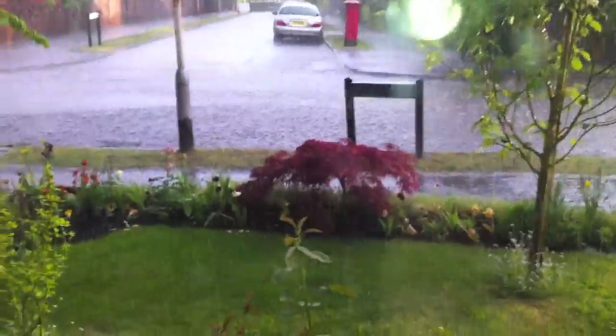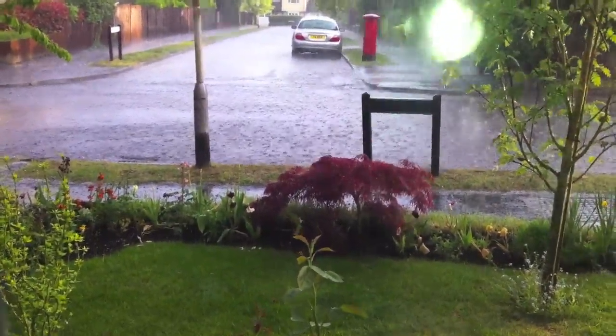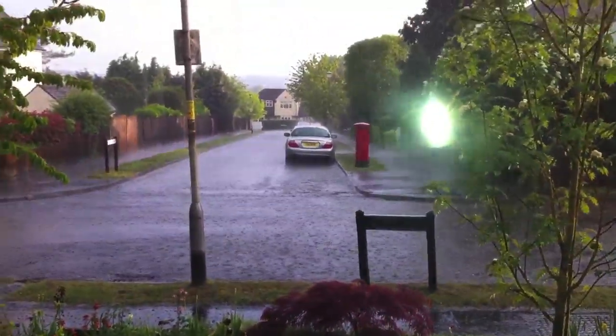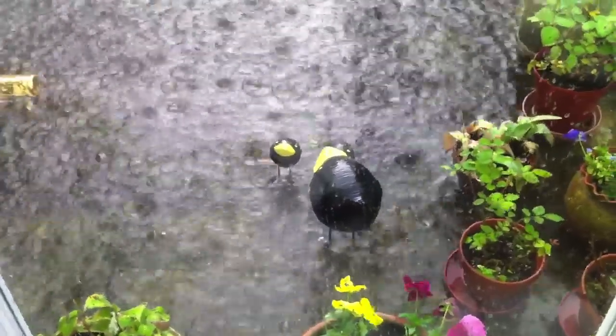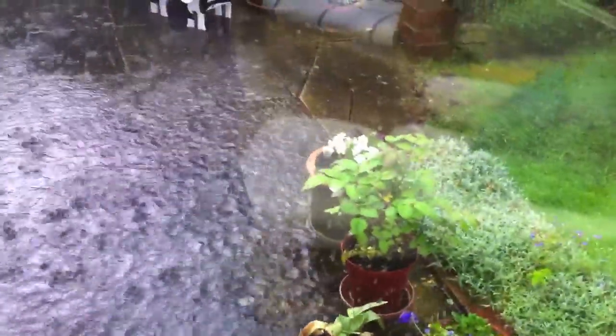It's raining rather heavily. Have a look at the river that's running down the road. The birdies are sitting in a lake. It's an ever-growing lake and there's a waterfall forming over there.